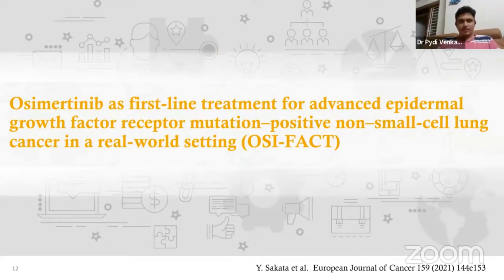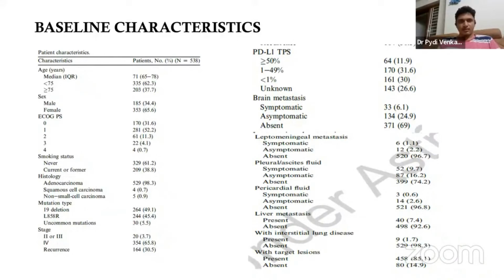It's a retrospective observational study from Japan, and this study had a huge number of patients, around 538, with age distribution, gender distribution, and smoking status similar to what was seen in FLORA. Around 50% of patients had exon 19 deletion and 45% L858R. They also stratified patients according to PDL1 status. Around 12% of patients had a PDL1 greater than 50%, 31% had 1 to 49% PDL1 TPS, and 30% of patients had less than 1% PDL1 TPS.